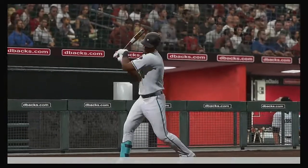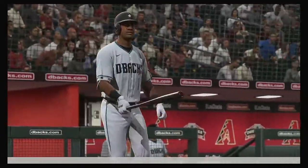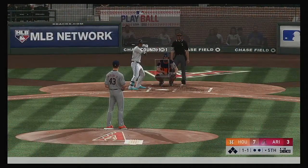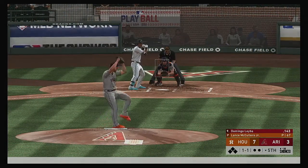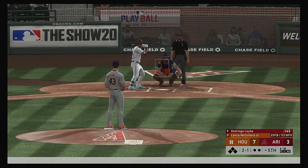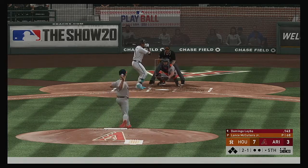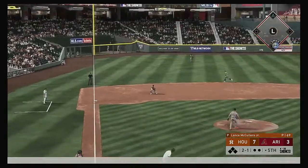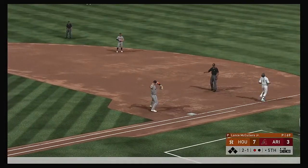Domingo Leyva will get the call here as he'll hit for the pitcher. Pinch hitting for the Diamondbacks, number one, Domingo Leyva. And he just misses inside with the fastball there. To third. Oh, and he can't come up with it. And that's the first out.